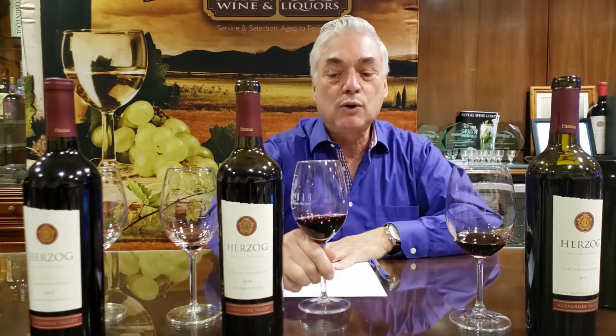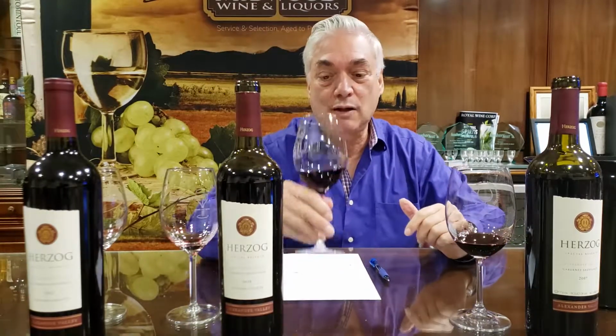Also, a little bit more compact fruit, meaning not as in your face as the '07, which is very interesting because you would think that the '07, which is older, would have kind of faded away a little bit. But no, this is a little bit more muted, and maybe that's because it's younger, to the point where it's going to take more time. This is one of those wines that I think the fruit is just inside waiting to burst out even more, even though it's got great fruit on the nose right now.